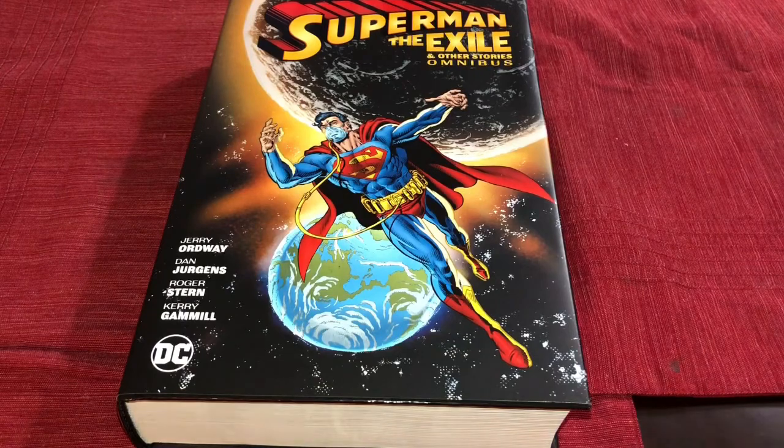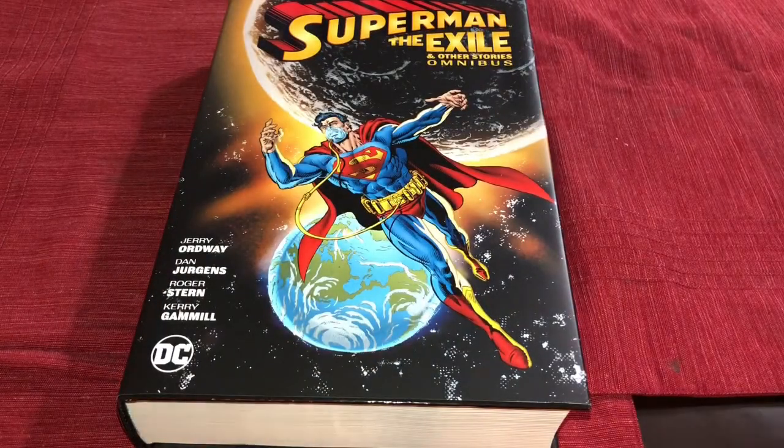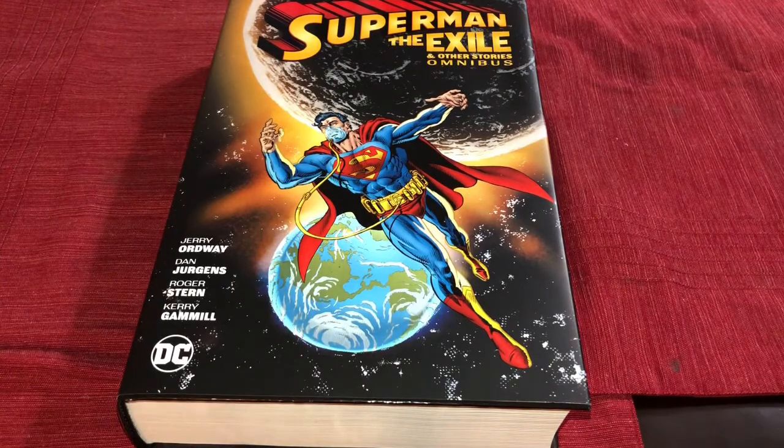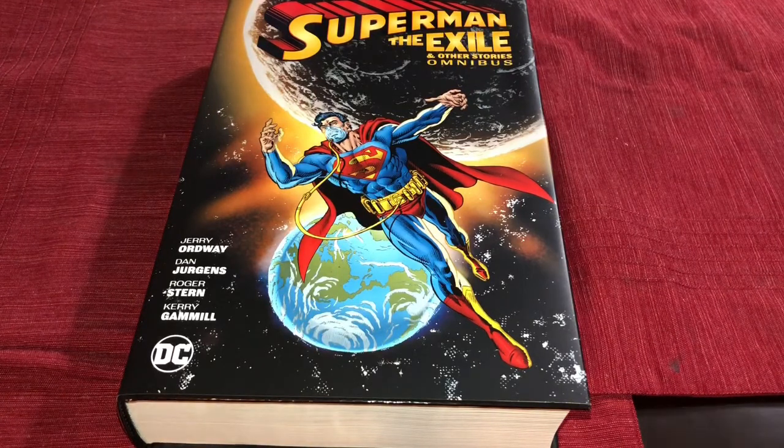So anyway, this is the hardcover story, which contains pretty much everything about Superman in the Exile. This was a story that was published back in the mid-1980s, and it lasted for the better part of about 6 months, maybe a year or more. But as you can see, this is a thick book. So this chronicles at least 2 to 3 years, I think, worth of stories, if my chronology is correct here.